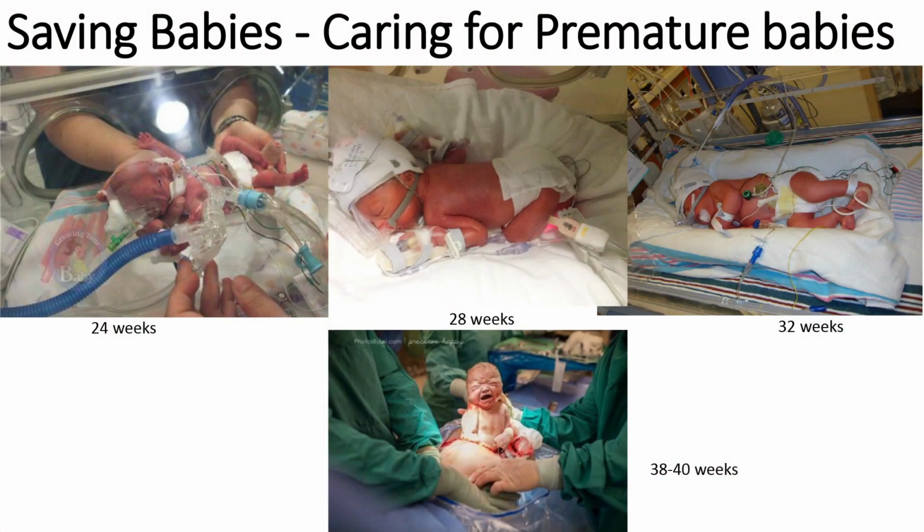And we also have tertiary nurseries. So we have the babies, you've got 24 weeks, 28 weeks, 32 weeks, and then you go all the way up to term. And obviously you have a whole hospital staff working to ensure these babies grow up.